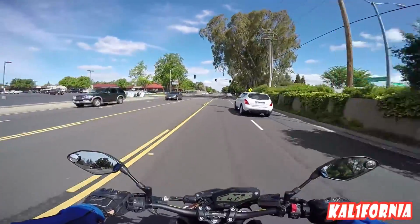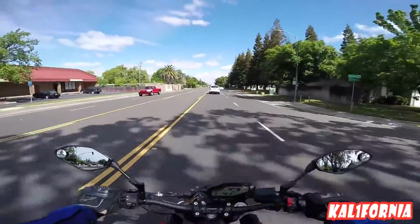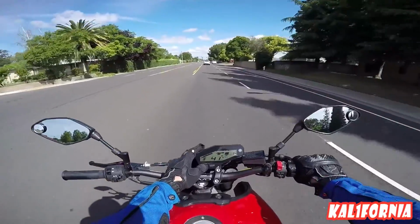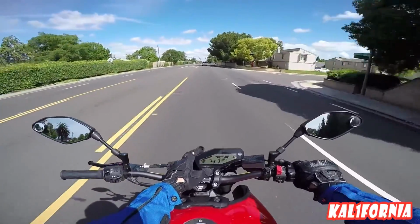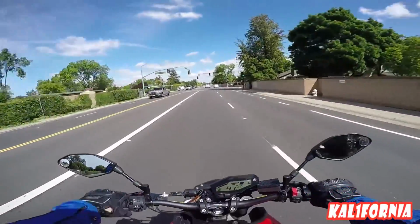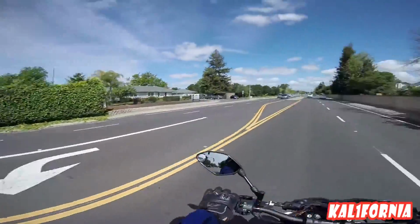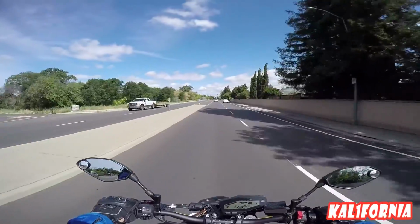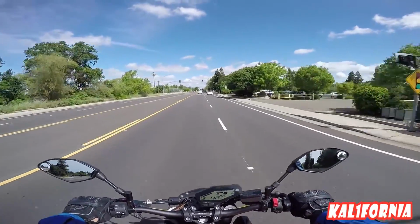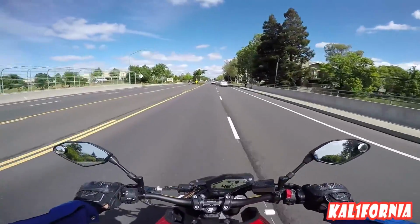Today what I wanted to do was, now that I've had this FZ09 for a year, and I've put almost 8,000 miles on it, I always knew I wanted to do a review of my bike, but I kind of wanted to wait a while so I could give an accurate review. Like I said, I've had it a year and I've put a good amount of miles on it.